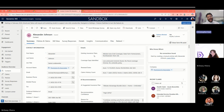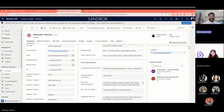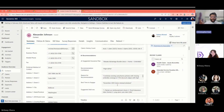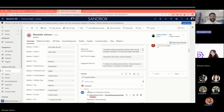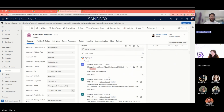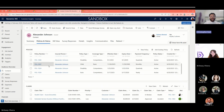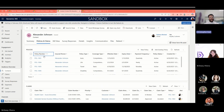So there's the basics, obviously name, job title, account info, but there's deeper insurance details like existing plans, coverage gaps, renewal dates, and claim history, all neatly organized and easy to access. Below that, there's an AI recommendation panel. Here, Sarah sees custom insurance suggestions, confidence scores, why they're recommended, the ideal time to reach out, and even smarter add-ons to consider. The timeline view, which we see here, lets Sarah trace every touch point she's had with the customer so she never misses a beat.